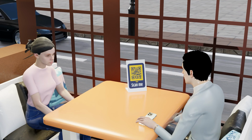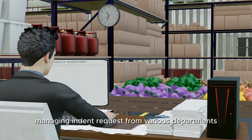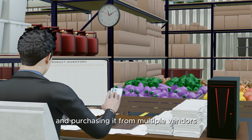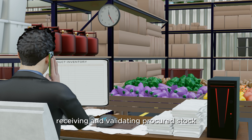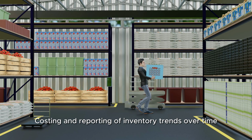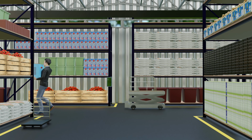Tracking and consumption of kitchen items, managing indent requests from various departments, backfilling stock and purchasing it from multiple vendors, receiving and validating procured stock, costing and reporting of inventory trends over time. All these tasks are disconnected, manual, and time-consuming, thus increasing the input cost.